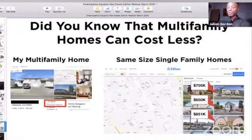Now, there's also a myth that multifamily homes cost a lot more than single family homes. And that's a lie. And here's why. This is the multifamily home in Oakland, California that I own. It's the one that's going for $635 right now. But this is a screenshot that I took a while ago, and you can see the Z estimate is $589.